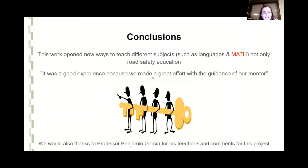Well, these are some conclusions that we got. In this work, we open new ways to teach different subjects, such as language and maths, and not only road safety, which was our principal objective. It was a good experience because we made a great effort with the knowledge of our mentor, and we could also talk to Professor Benjamin, who gave us some feedback and comments to improve this project.